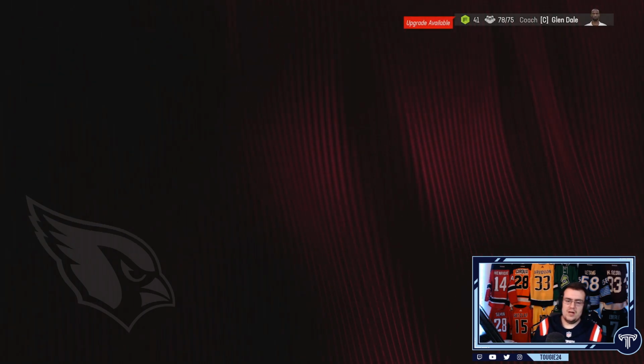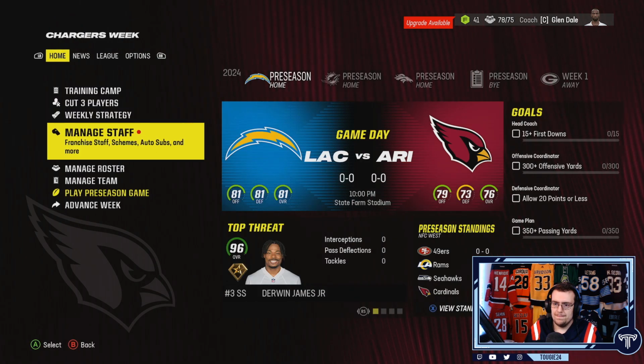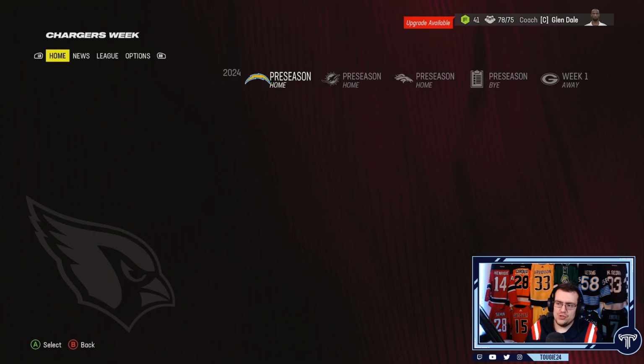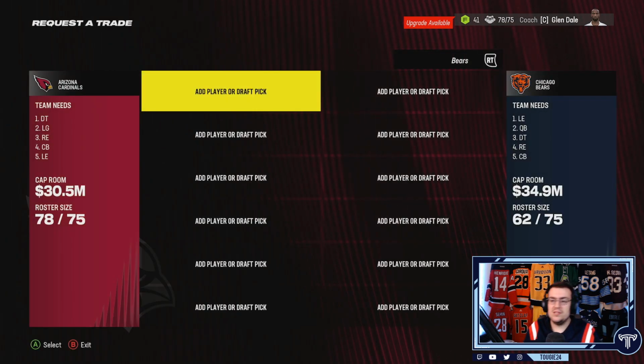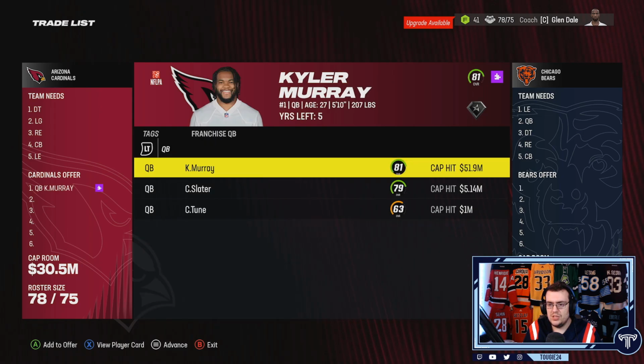If we were to trade Kyler Murray, number one, is a team even interested in Kyler Murray at this point, or is everyone content with what they got and not wanting that contract? Because Murray's not going to be our starter this year. And obviously the savings that are offered there are huge.